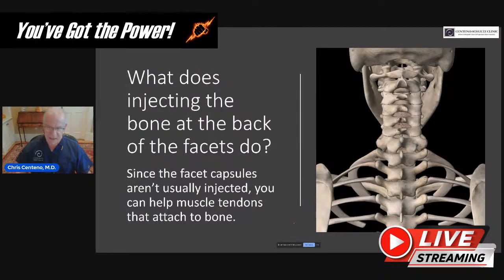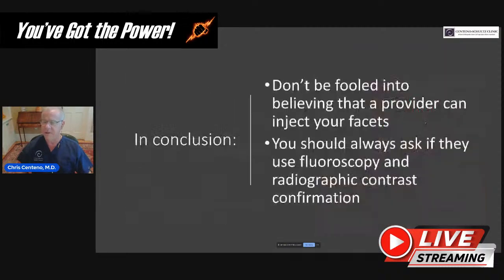So again, if I'm just injecting not in the joints, but kind of on the bones here or these Hackett points, what is that really doing? Well, it can be helpful when there's little muscles that attach to those spots, and those muscles have painful tendons. So it's not completely worthless at all. It's just not anything like doing a real facet injection, despite this confusing term that a lot of the prolotherapists have added of saying they inject the, quote, facet capsules.